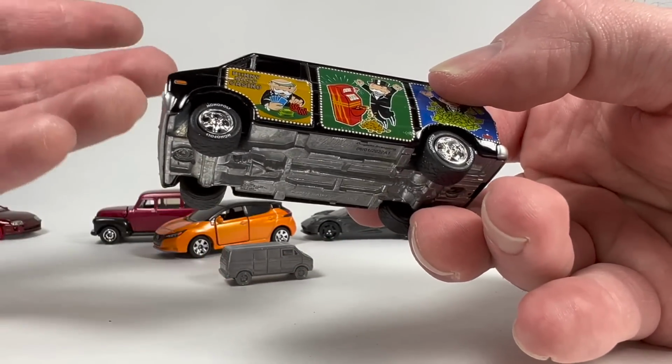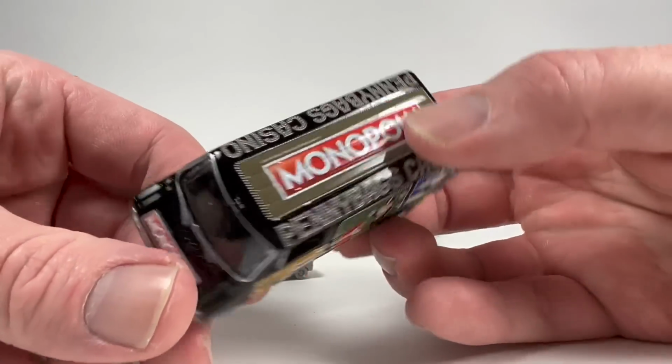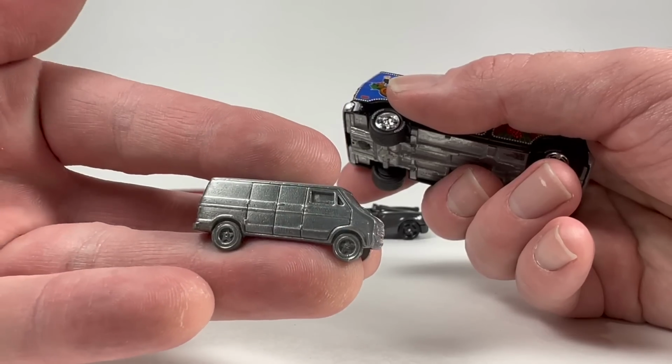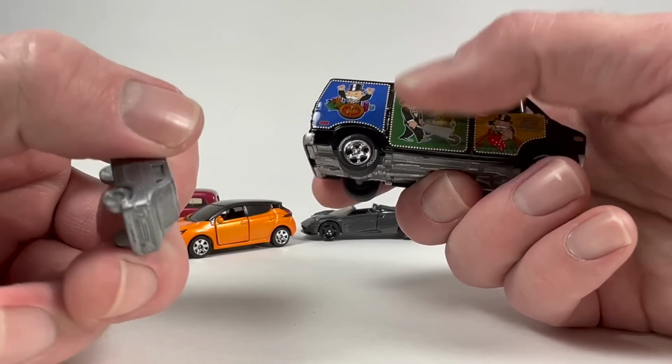So I love Johnny Lightning. I love vans. So I got 2 or 3 things that I'm into. But then Monopoly, having this all over the van, kind of throws me off a little bit. This thing's cool though. A little token. I think that's really neat.